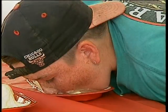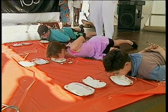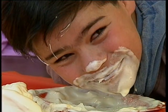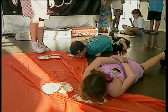Andrew employs a suction strategy, gaining ground with each gulp on the athletic attempts of Tegan next door. But what drives these children? What pushes them to that next slurp and swallow? Would you believe first prize in this event is a pizza?